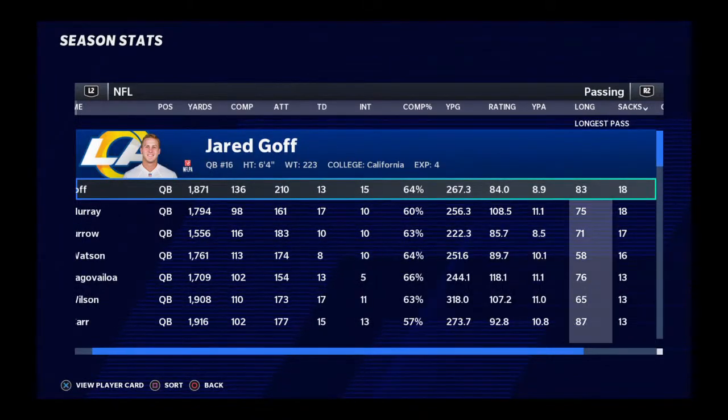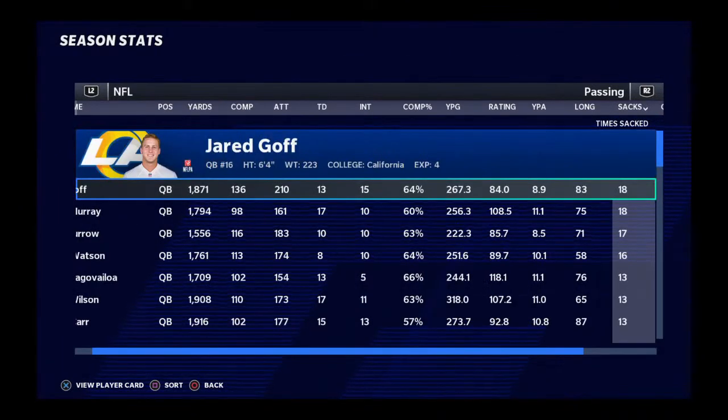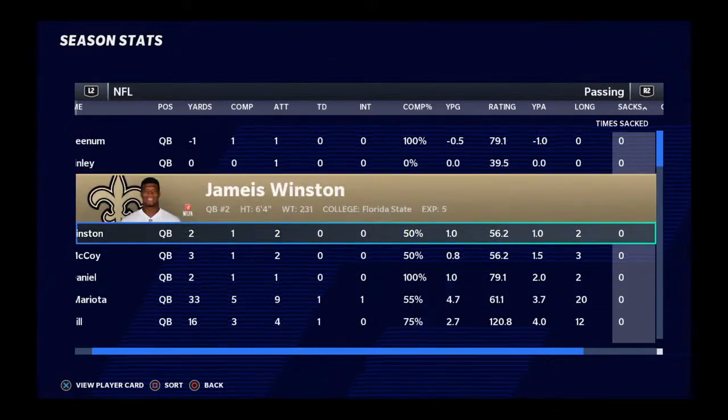I sat down with my accountant. He said, I got good news and I got bad news. I said, what's the good news? He said, the good news is you made a lot. I said, what's the bad news? The bad news is you spent more.